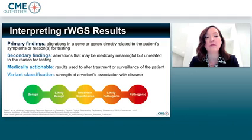But if a family chooses to have those results included in their test result for rapid whole genome sequencing, then that would be listed very clearly as medically actionable if we do find a change in a gene that is considered to be one of those medically actionable genes. And then finally, it's going to discuss the type of variant and the classification of those variants.